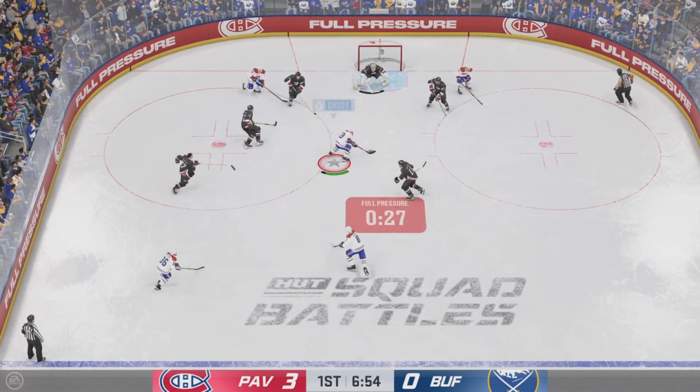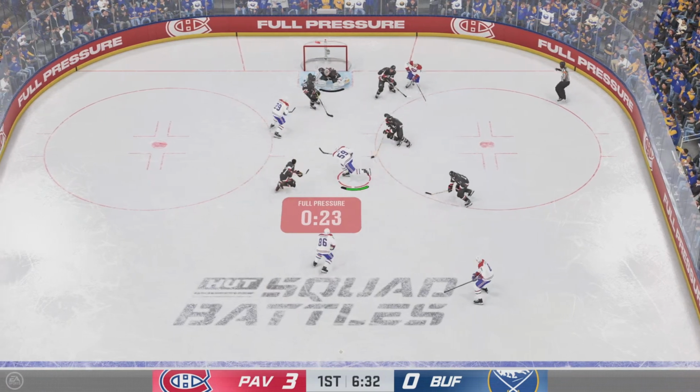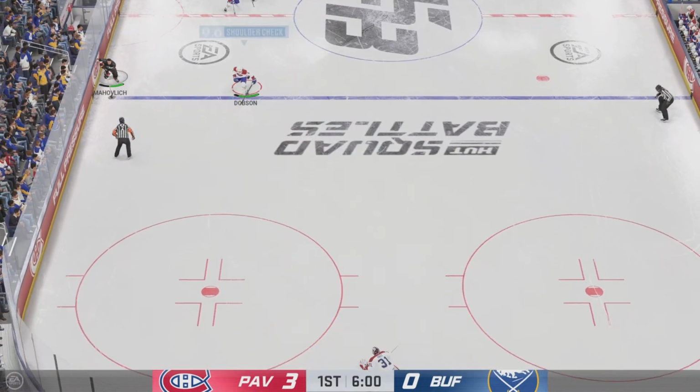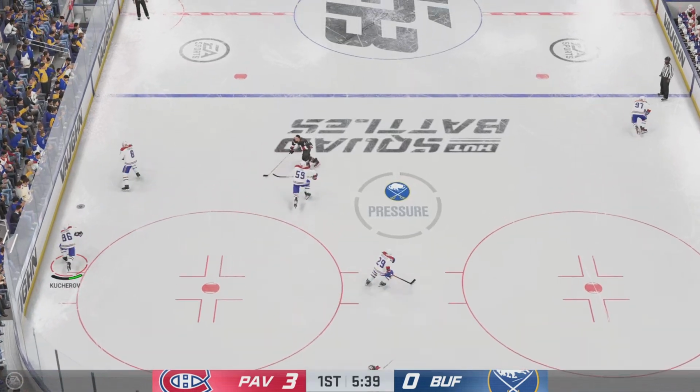Well, that's desperation at its finest to be able to get to that puck and send a clear message to his team that he's behind him. He's going to be the foundation tonight. Sends the pass over. Slides the puck into the offensive zone. Loses possession after he takes a little hit.